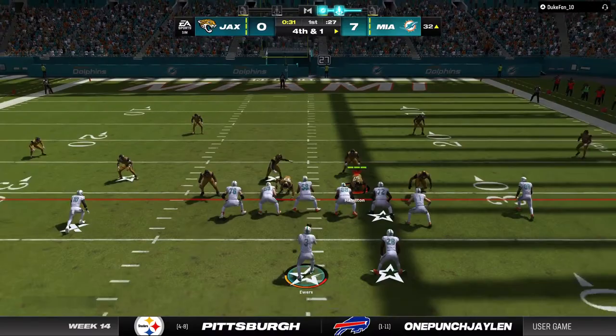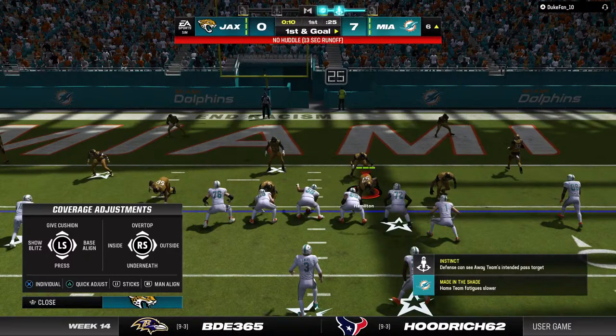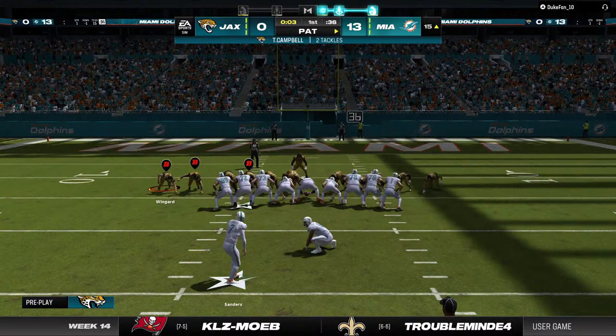From the shotgun, he'll look to throw. Able to find the open man. That's complete. And down he goes, taking it inside the 10, just shy of the 5 at the 6. Again, he'll drop to throw. He's got it. Touchdown, Dolphins. A great effort there. With touchdown number 7 on the year. And the Dolphins go up by 2 touchdowns.